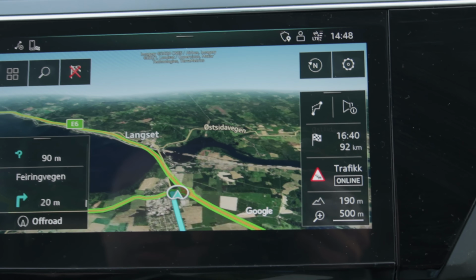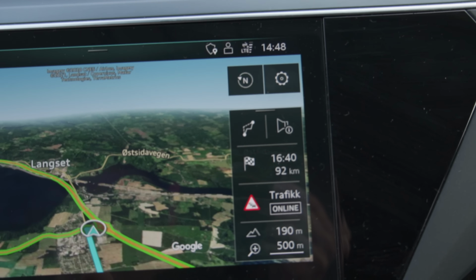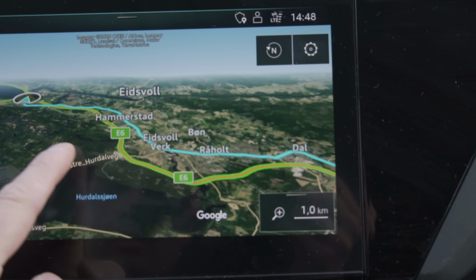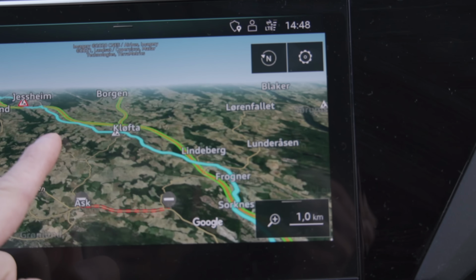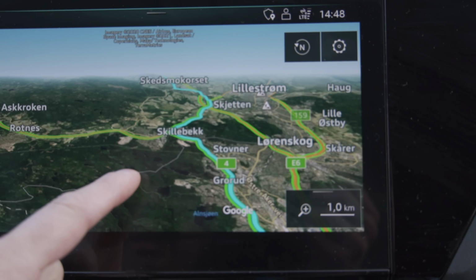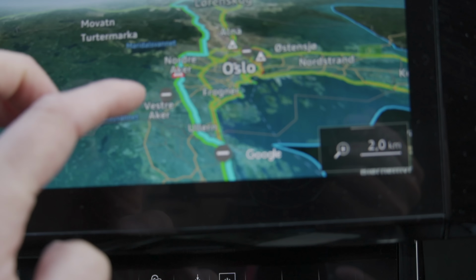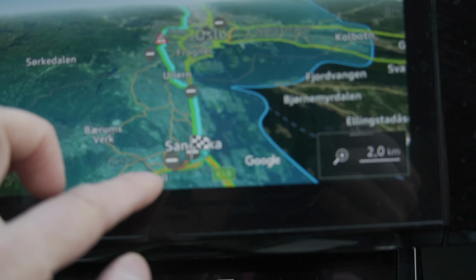But let's go back to the GPS here. So 92 kilometers to get back to Circle K in Sandvika if we go on non-motorways. So it will take us around here, all the way to Oslo actually, without going on a motorway. So when we get a bit closer here, we could probably do some driving back and forth around here just to get those extra kilometers.